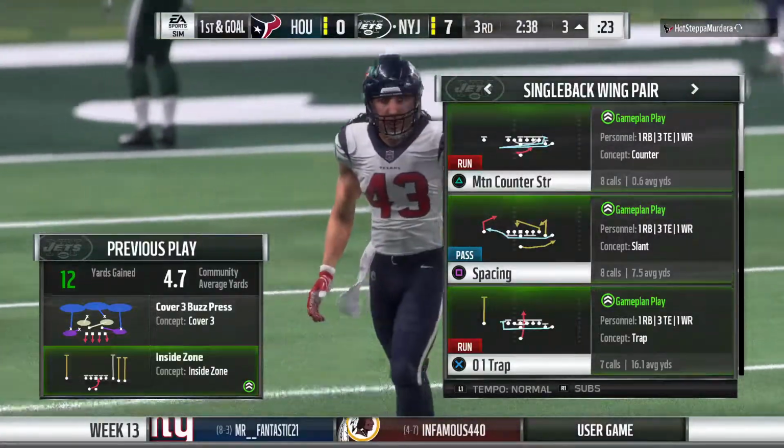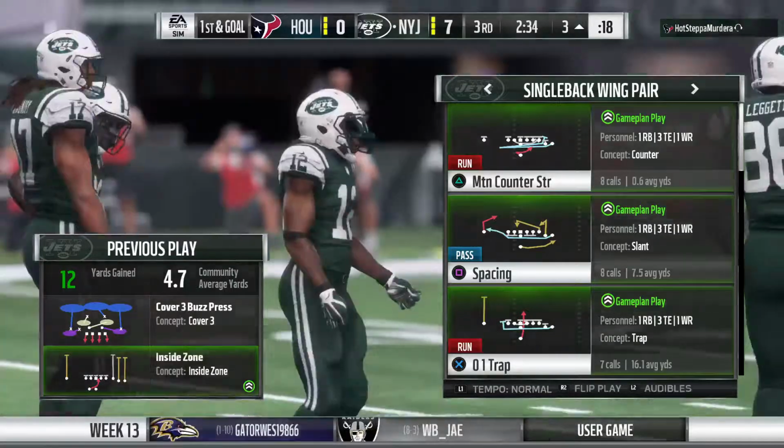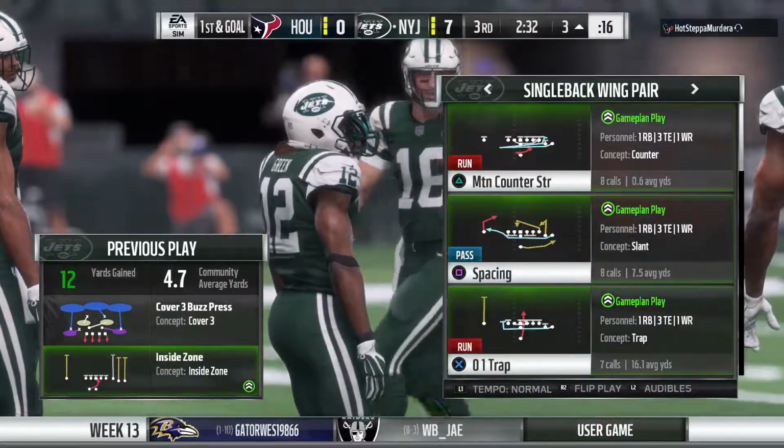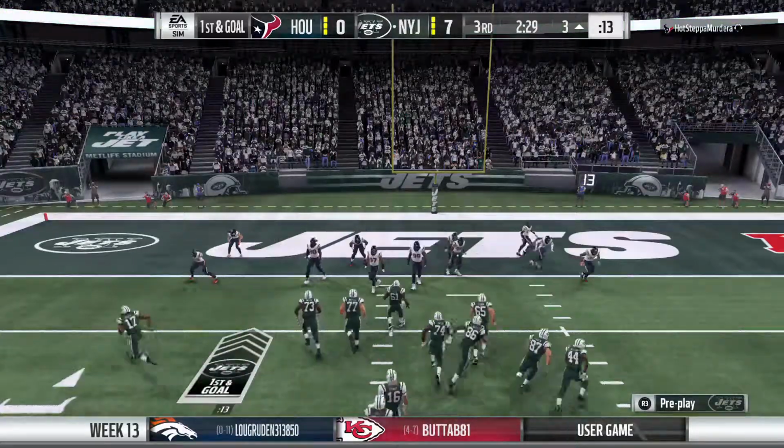Always talk about slot receivers, and they're usually known as quicker than fast. In this case, we've got a guy who's quick and fast, and he used it to great advantage. And the offense in a great spot. It's 1st and goal from the 3.